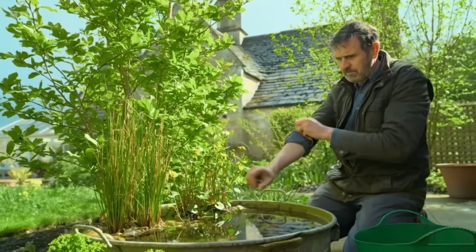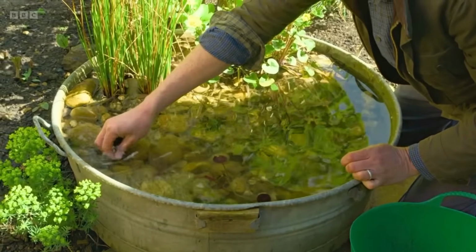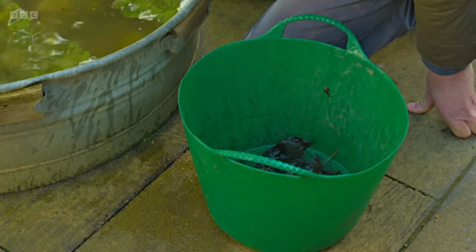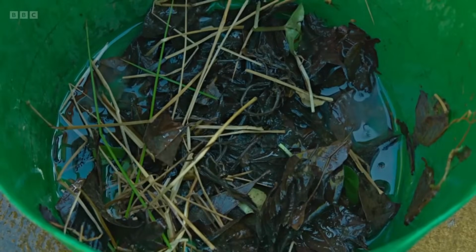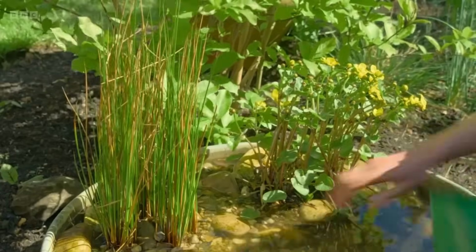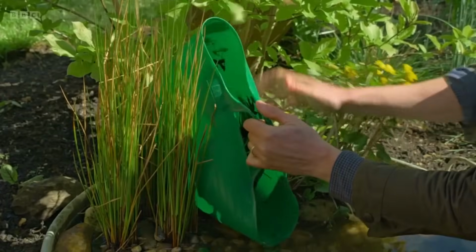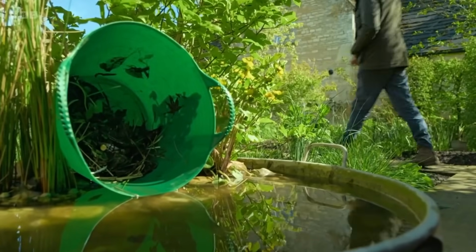Small garden ponds need checking over every now and then, and mine could do with a tidy up. Remove any dead leaves or stems rotting under the water, along with any debris floating on the surface. And when you've finished, leave the material on the side for a few hours so that any creatures can crawl back into the water.